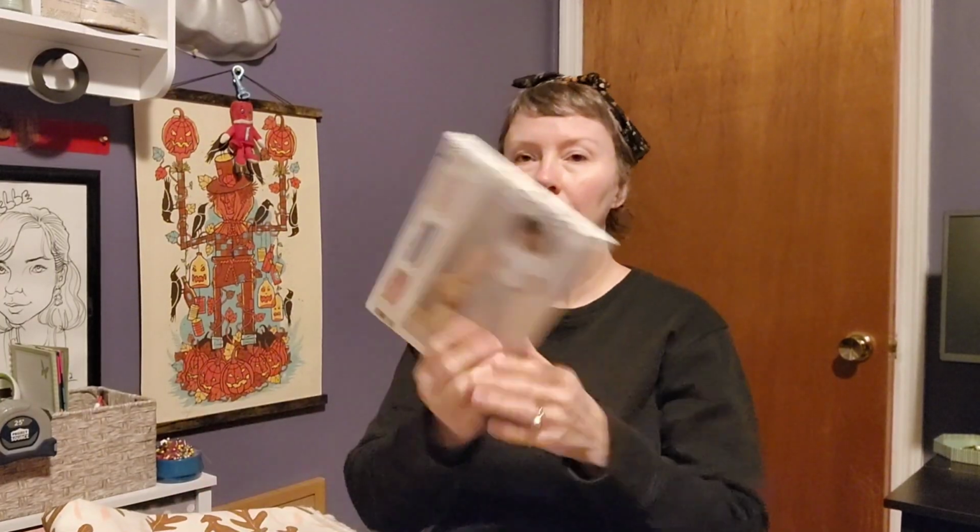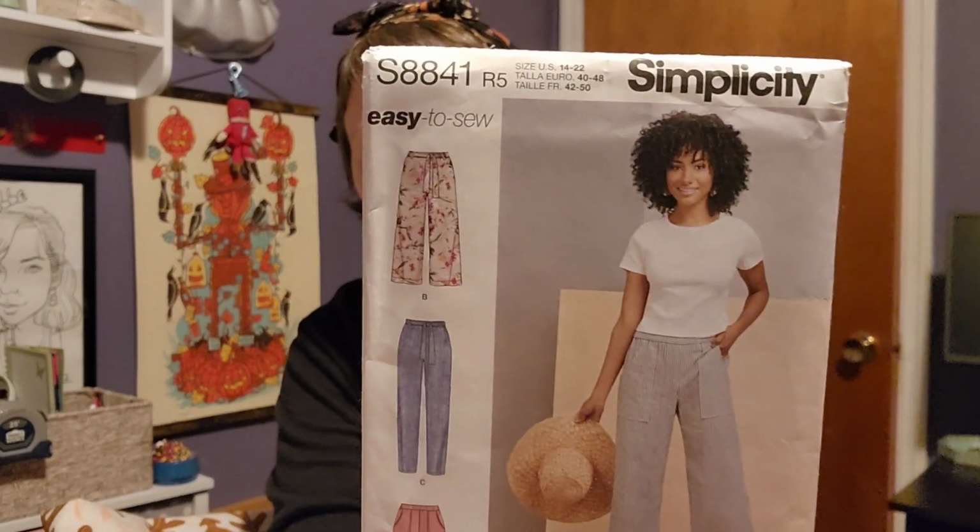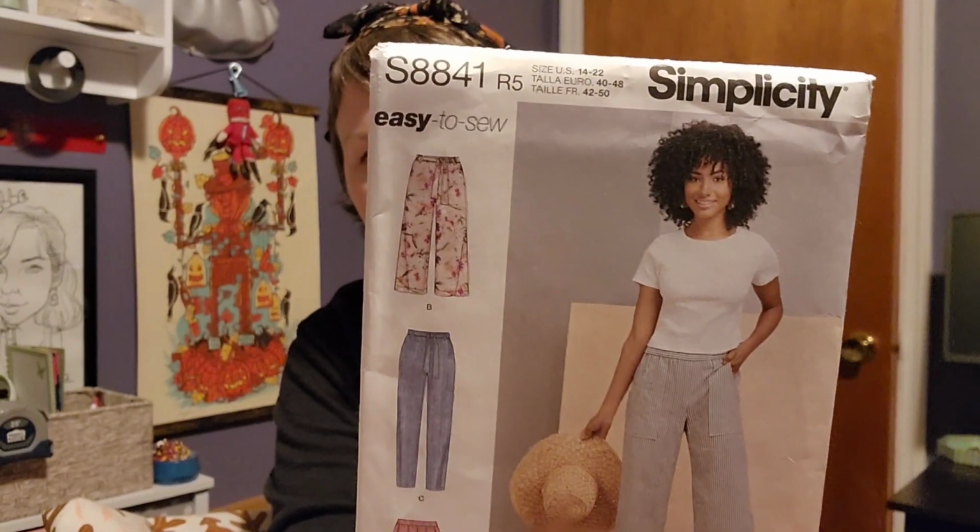Anyway, these pants, the top ones, they're nice little pull-on pants, breezy, easy. This view actually has belt loops, which I like, and it has a little tie, which I like, and then the back is elasticated. Nice and easy. So that will be really fun.